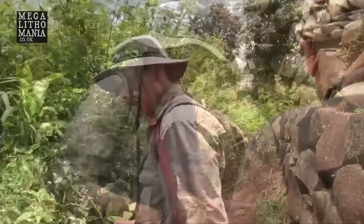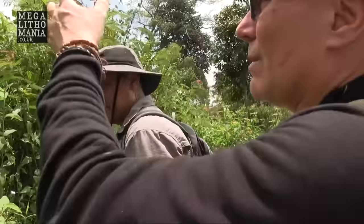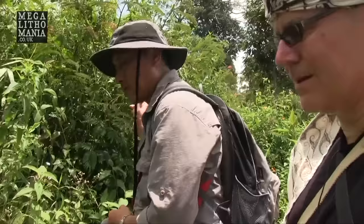And they're clearly not for agricultural purposes. They're an extension of the entire hilltop monument, a deeper level, which shows us that the terraces that we can see now are simply the surface, almost like the icing on the cake, so to speak, and that below that is something incredible and very big and very megalithic.